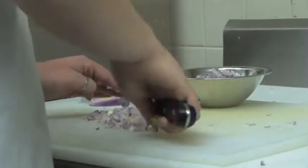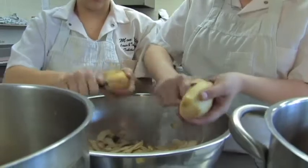We've learned cake decorating in general. We've done different cakes for banquets we've had here. We've gotten so much good feedback on it. That makes us feel good because I never thought I'd be able to do that professionally. I'm only a second-year student and I've already learned so much more than I thought I ever would by coming here.